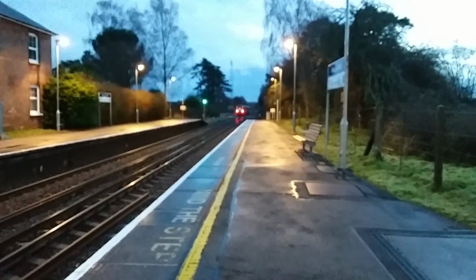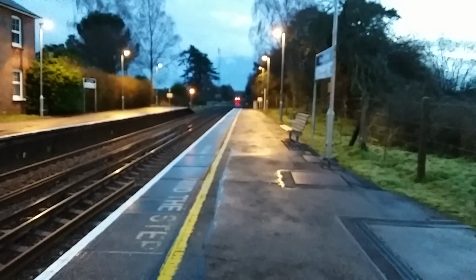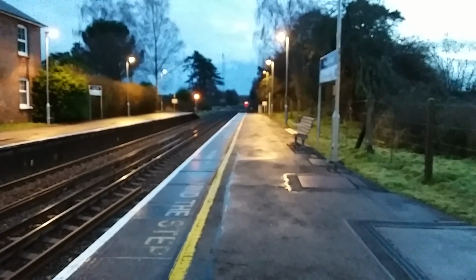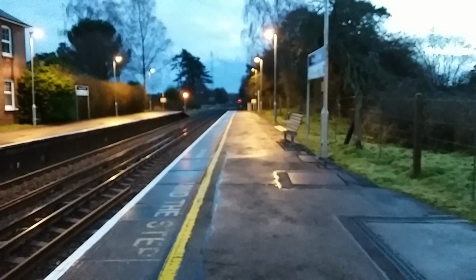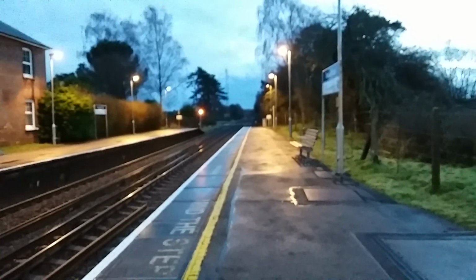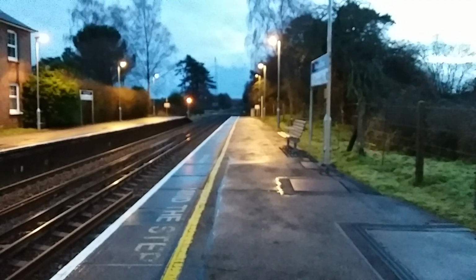Can't be sure, but I think that's 220019. I think it is 220019, but not 100% sure there. That's heading on a service to Bournemouth from Manchester Piccadilly, passing through Beaulieu Road, coming up to 5:07.